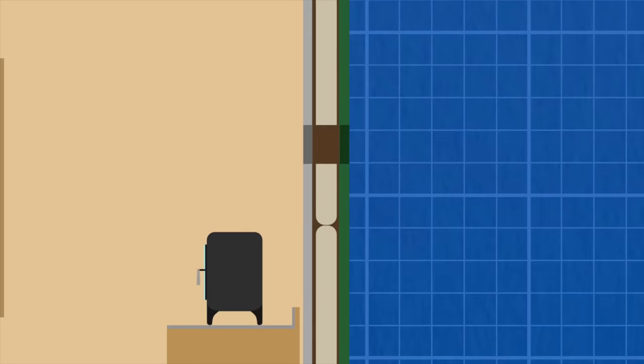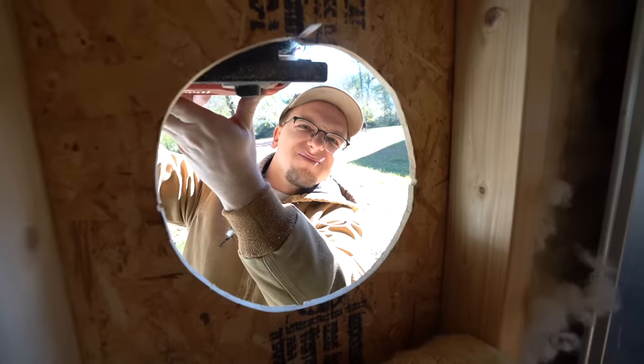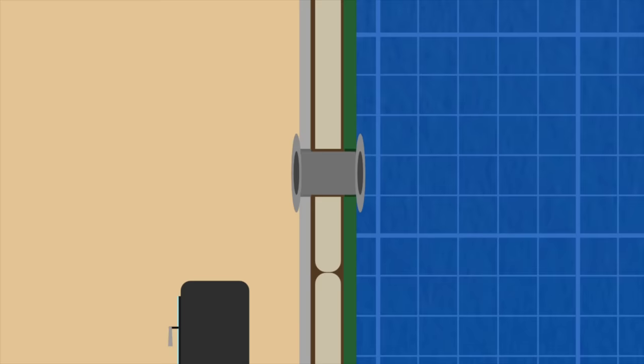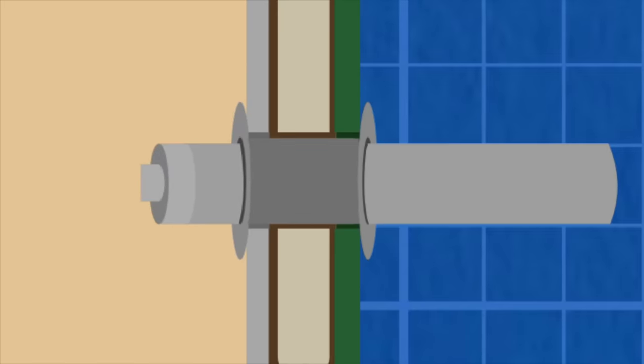First, we'd make a hole in the wall. We'll have to cut a hole in the tin, push the insulation apart, and finally drill out a hole in the wood. Then we could insert a piece called the thimble, which outlines the inner part of the hole with metal. This ensures that the hot metal pipes never come into contact with the insulation, the wood, or the tin.